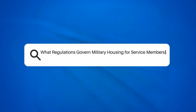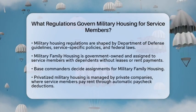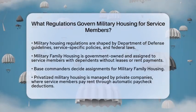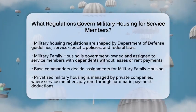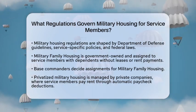What regulations govern military housing for service members? Have you ever wondered what rules and regulations shape military housing for service members? Understanding these guidelines can help you navigate your living situation more smoothly.